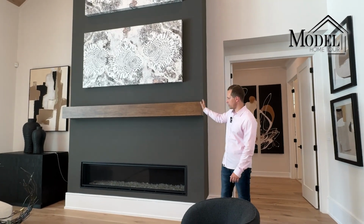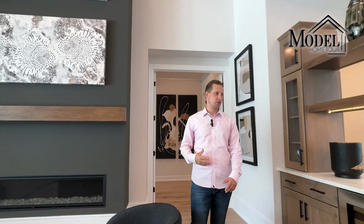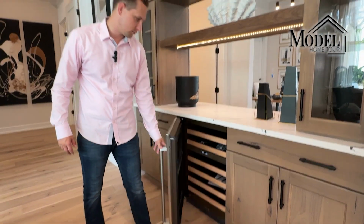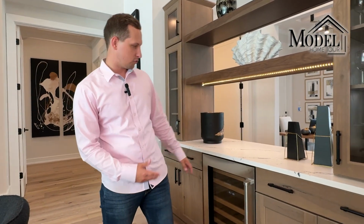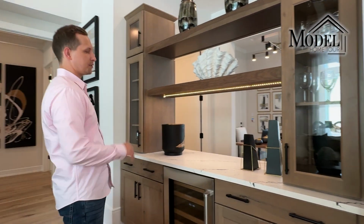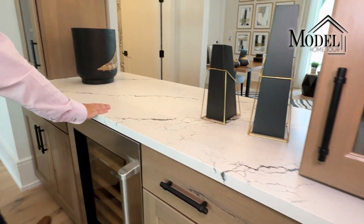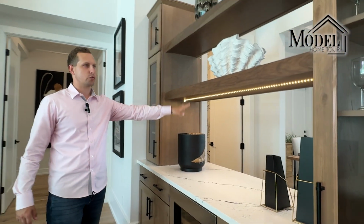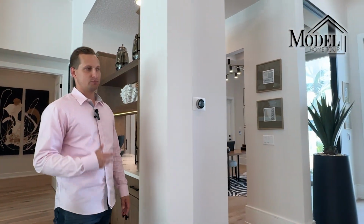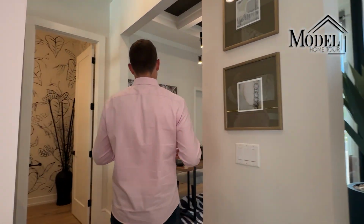Fireplace is a gas fireplace. They did do the wood mantle as well on top of it. So it's very clean, very sleek with that. And with the space too, they did give you an additional wine cooler or chiller. You have additional cabinet space, which is also, again, soft close, and additional countertop space, which they use the same countertop here as they did in the kitchen. And you have some open storage as well there to be able to make it a focal point for guests and whatnot.